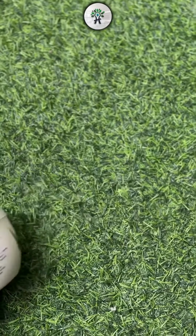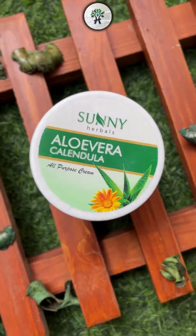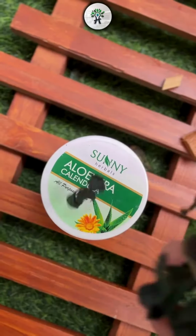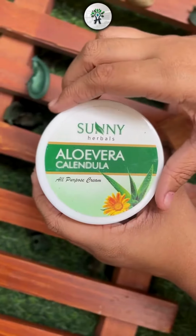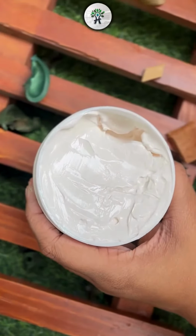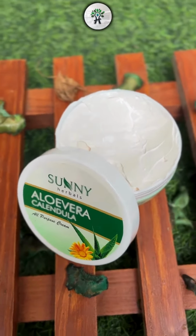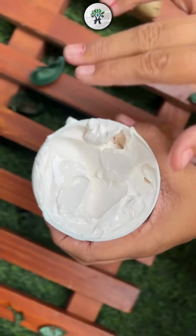For beautiful glowing skin, an ordinary cream is just not enough. Your skin needs something extra, like Sunny Herbals All-Purpose Cream. It is a combination of two herbs that help in brightening the complexion and keeping your skin healthy, nourished, and beautiful. It contains aloe vera, which helps in preventing blemishes, sunburn, and aging of the skin. It contains calendula, which is a natural antiseptic suitable for delicate skin, and it has no side effects on your skin.